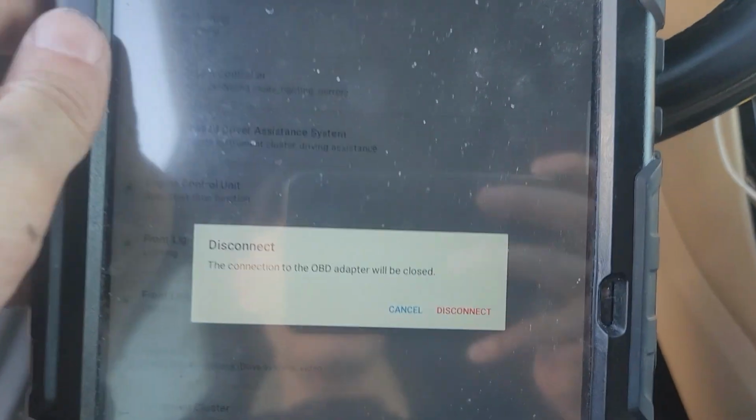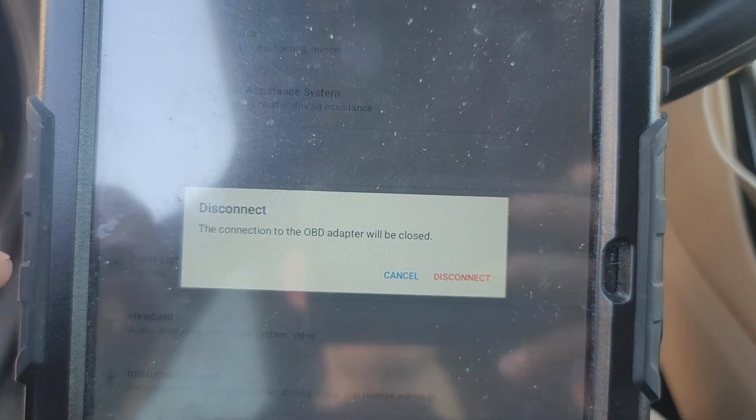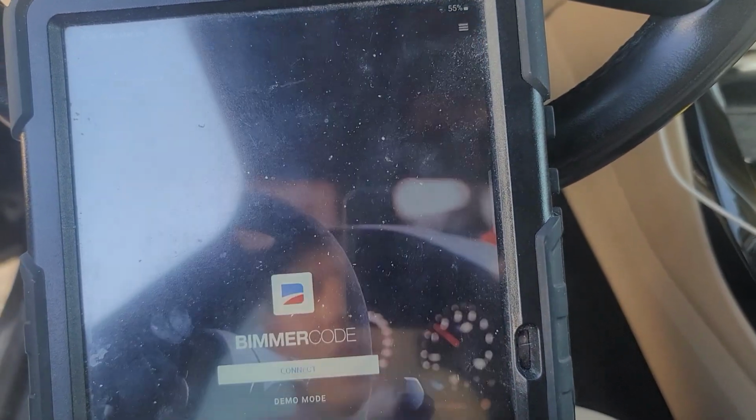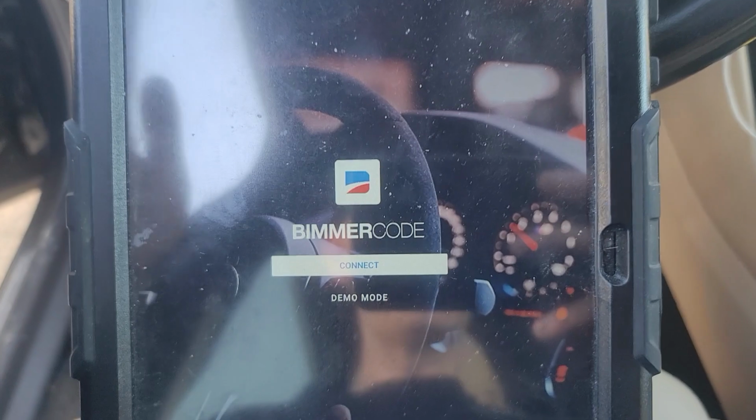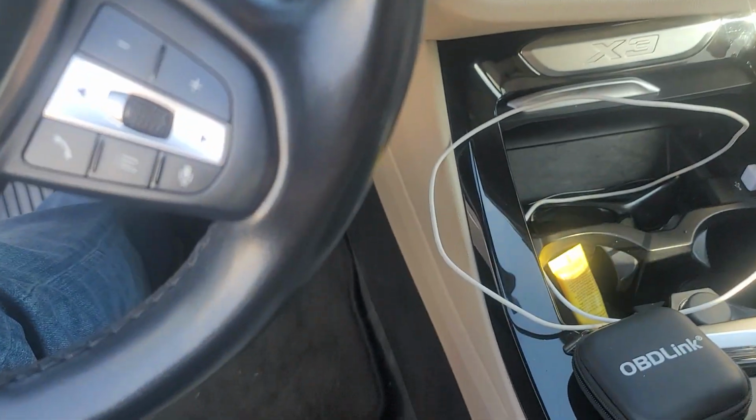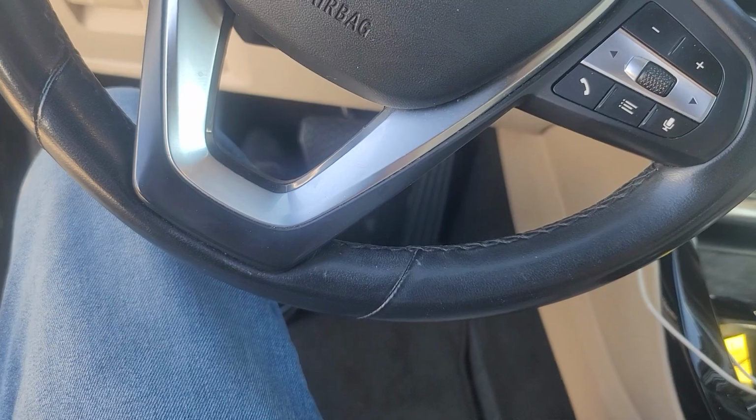So another thing I wanted to stress is you don't want to just disconnect it, pull it out of the OBD port on the vehicle, because when it comes to coding these higher end cars, you don't know if it can create problems. So specifically in the app, it says the connection to the OBD adapter will be closed, and you specifically disconnect it. So the connection's ended with the DME, and there's nothing that can malfunction. Well, now let's take it for a ride.